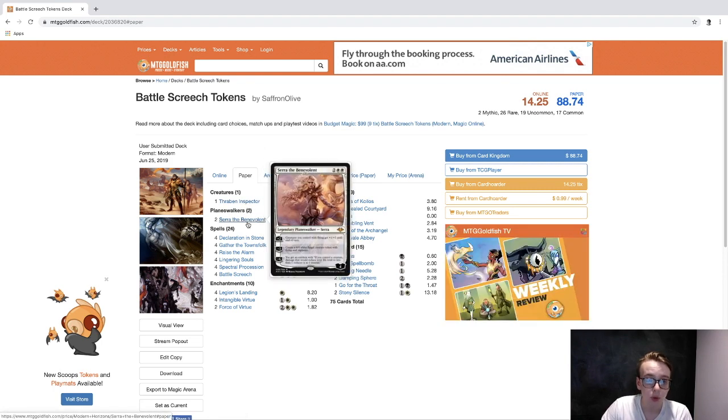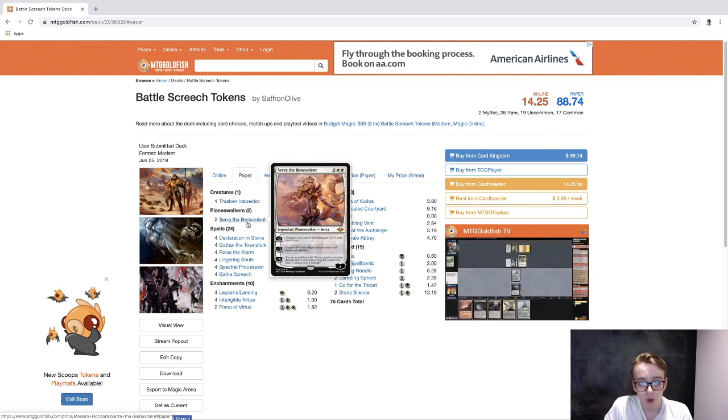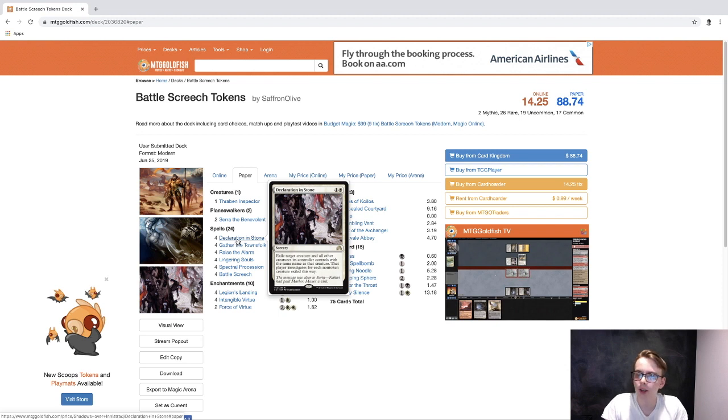2 planeswalkers. We have 2 Sarah of the Benevolent, 2 and double white, 4 loyalty. Plus 2: creatures you control with flying get +1/+1 until end of turn. Minus 3: create 4 white Angel creature tokens with flying and vigilance. And minus 6: you get an emblem with, if you control a creature, damage that would reduce your life total to less than 1 reduces it to 1 instead. Pretty good card.